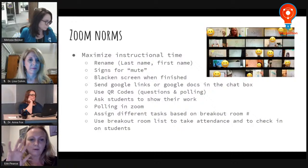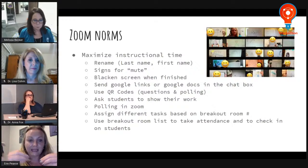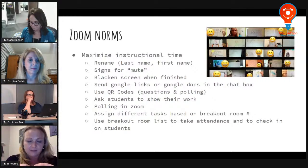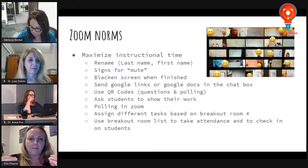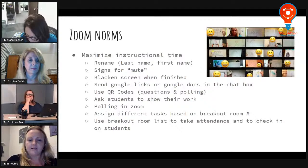So I create 5 breakout rooms, and then they know if they're in breakout room 1, they're going to look at lab 1. If they're in breakout room 2, they're going to look at lab 2. If they're in breakout room 3, they're going to look at lab 3. So you can assign different tasks in Canvas or in a different learning management system like Google Classroom based on whichever group they're actually clicking to join. And like I mentioned before, I do use breakout rooms to take attendance. Okay, we can go to the next slide.